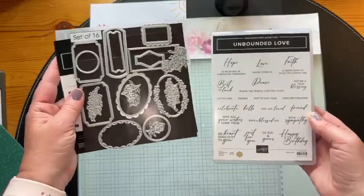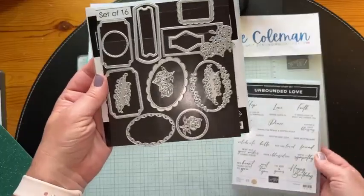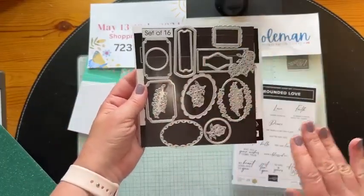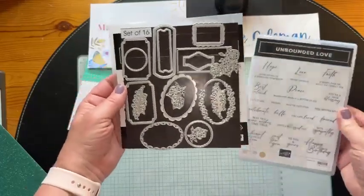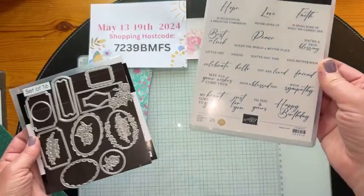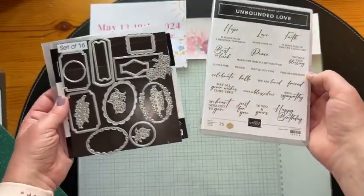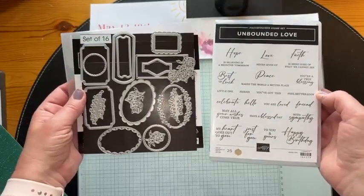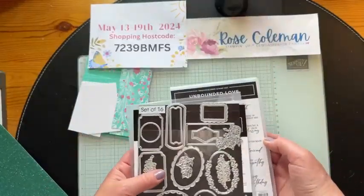You guys are going to love having these in your collection. I love them already, and I'm only on my 3rd day. So these dies, you've got a lot of different shapes here that you're going to be able to use in all of your card making, scrapbooking, treat containers, you name it. These are a must-have. And you get this set of 25 stamps that you can do different combinations of words. It's called Unbounded Love because honestly, it's all about the love, you guys, with these ones.